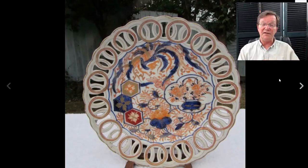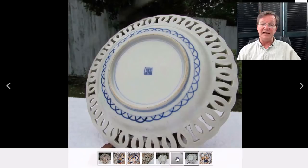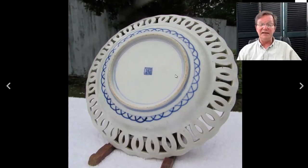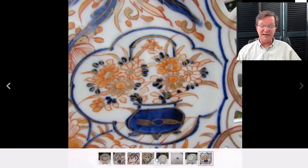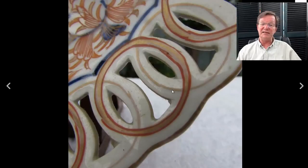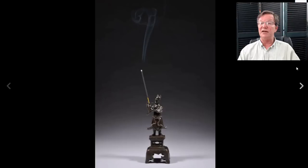All right, and then on to this reticulated circle ring piece of Arita, very typical of the mid-late 19th, early 20th century, 1880 to 1912. Here's the back of it, very typical Japanese mark. But a good example, and these reticulated circular rimmed dishes like these, they often are broken, as you can imagine. And this one looked to be in quite good condition. So if you collect old Arita, it's a pretty good deal. This closes on Sunday. It's only up to $14. That could be one of the little buys of the week if you like Japanese stuff.